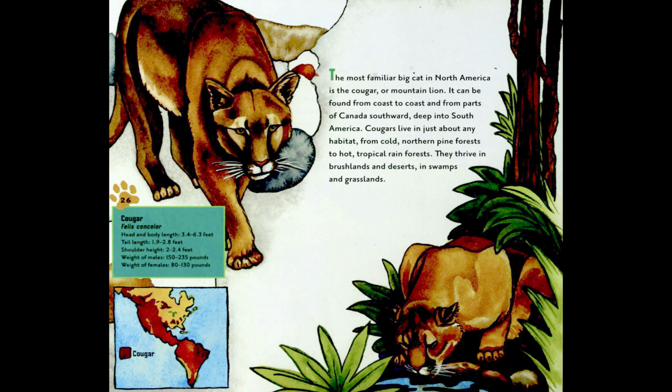The most familiar big cat in North America is the cougar, or mountain lion. It can be found from coast to coast and from parts of Canada southward, deep into South America. Cougars live in just about any habitat, from cold northern pine forest to hot tropical rainforest. They thrive in brushlands and deserts, in swamps and grasslands.